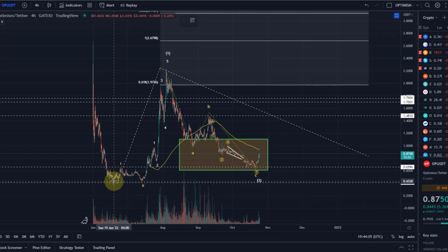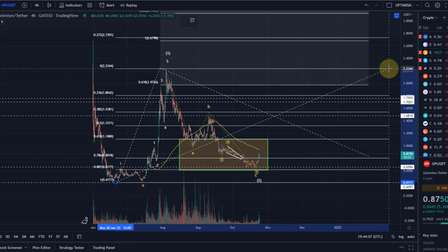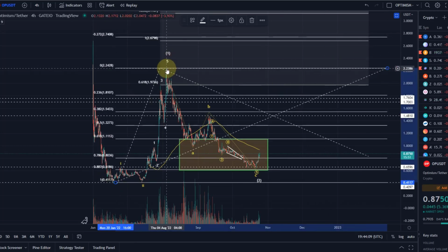So my view is, obviously we talked about this, that this here was a wave 1 to the upside, an impulse to $2.24. We came down, reached the area between the 88.7% fib level and the 61.8% fib level, between 61 or 62 cents and $1.11. Anywhere in here, a reversal to the upside is possible.